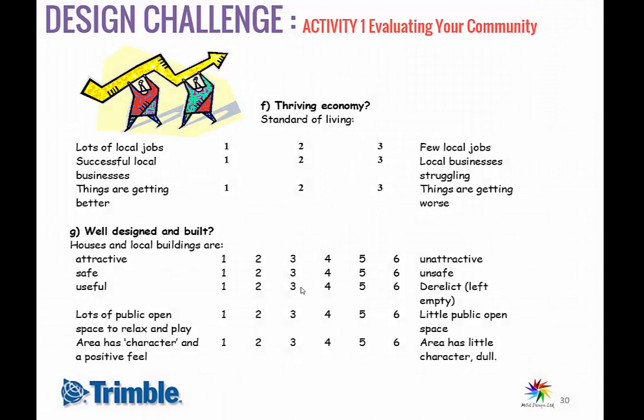A thriving economy: what can we do to promote jobs? What you might consider within the site itself is having workshops within the site, so people don't have to go very far for work. You can have a community where various artisans can support the community.